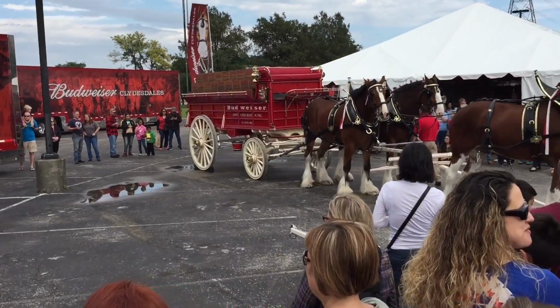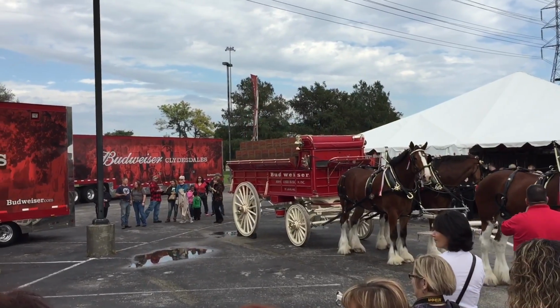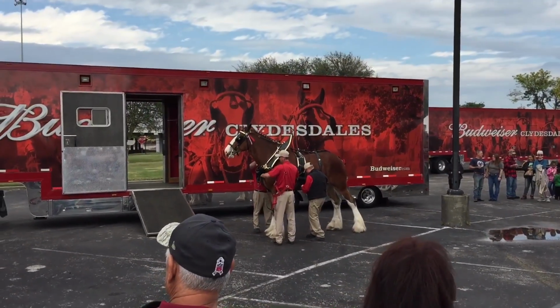All of our horses are transported in these three large semi-trucks. Two of them are... Don't take it personally if he tries to take off on you. It's nothing personal, it's just how he is.